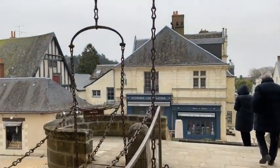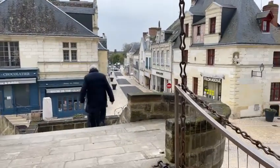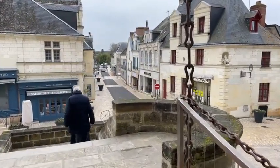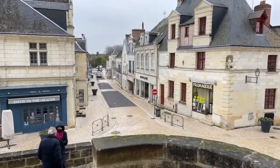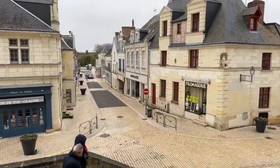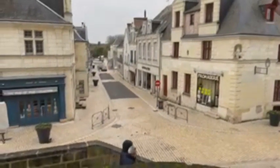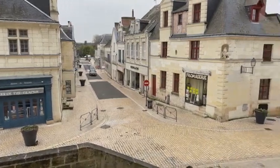The good thing about this chateau is that it is right in the heart of town, and the train station is about 5 minutes away. So if you are staying in Tours, it's a 20-minute train ride away. Super convenient. This street was quite busy this morning with the market that was happening down there, and we will go down it because I want to show you a square that's down there.